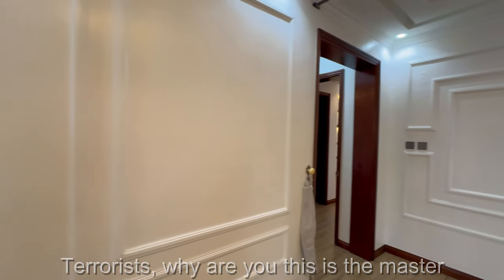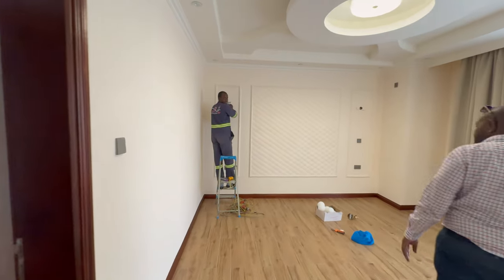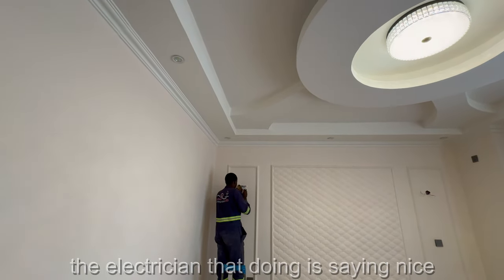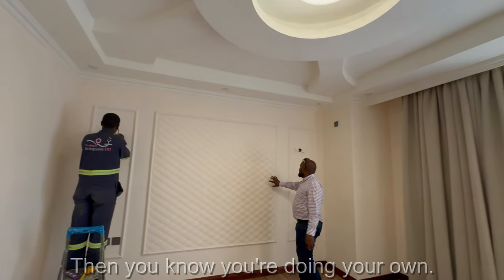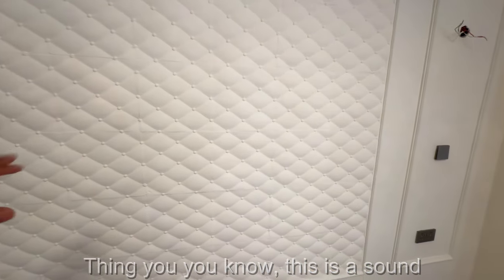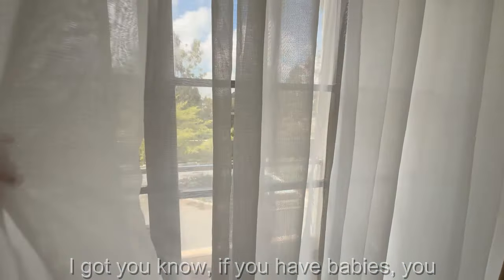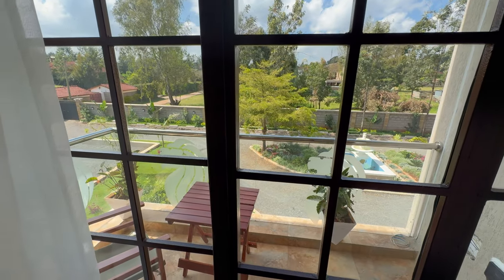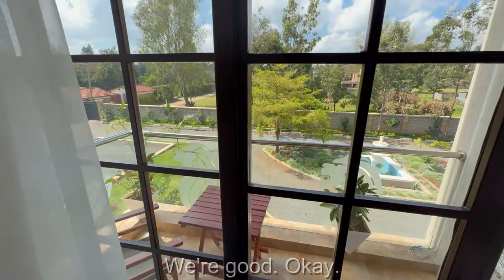In your master bedroom. Yeah, this is the master bedroom. Hey! The electrician doing his thing. Nice wall bracket. Look at this bed feature. This is the soundproofing. Gotcha. You know, if you have babies. There you go. This is a little terrace too. It's all right, we don't have to go outside. Yeah, we're good. Appreciate it.